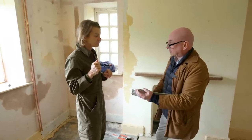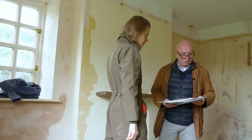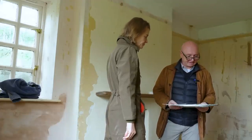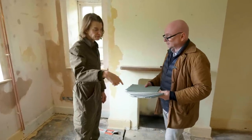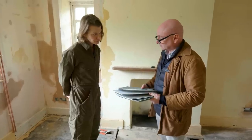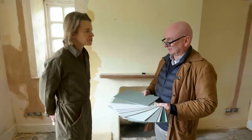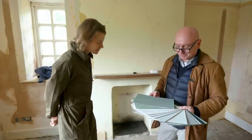And I've prepared some boards of the sort of things that I think might work. All of these paints come from a company that I like working with very much called Mylands, who have a really lovely selection of colours. Because we're in the country, a country cottage, I'm veering towards greens, because everything will go with green. Just look at the trees. Did you know that it was my favorite color too? I didn't know that, but how useful. Yes, it's very useful.